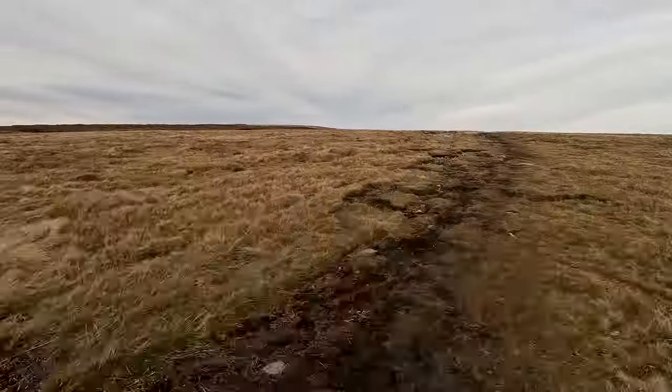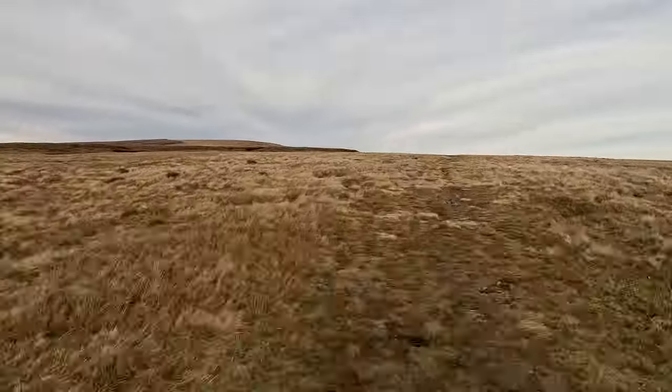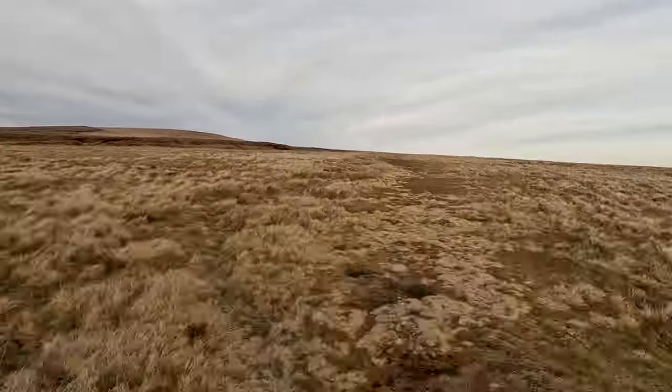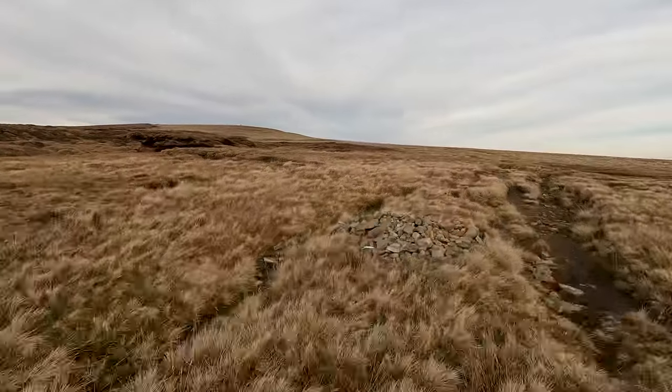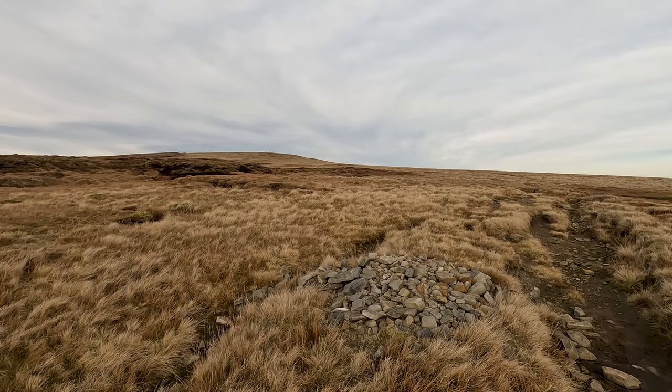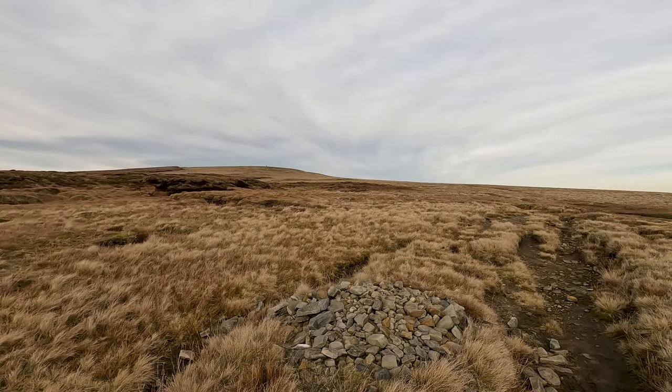In places, the path becomes a little less distinct, but it's marked intermittently by cairns. If you look closely on the horizon, over the cairn, you can see a person. They are very close to the summit.